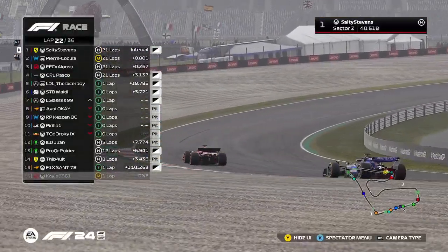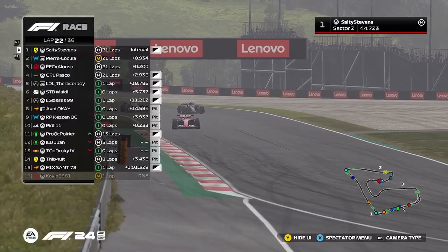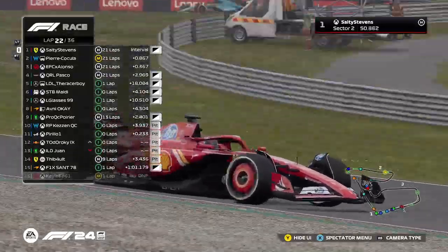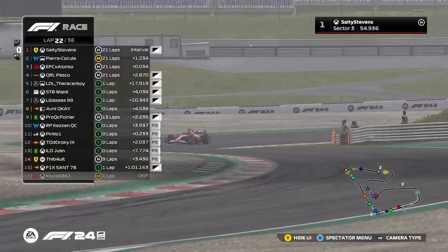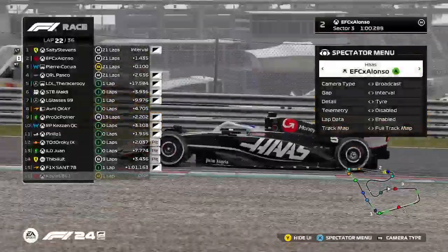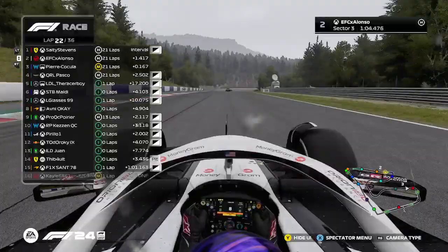Half the field, more than half the field, now on the intermediates. Only a few drivers left on the slicks, that being the top 4. Proc, who is in 9th at the moment, and Tibiet, who's currently in 14th, but he's also in the pits, probably going to be shooting on the intermediates. Anyway, EFC Alonso and Pierre are battling behind for position. EFC Alonso has got the position, and now into the box.